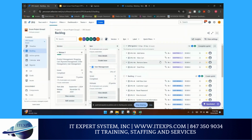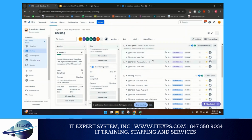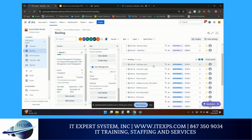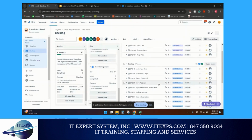On the right side of my screen, you can see our active sprint is sprint 2. We just started it today, and this is our sprint backlog. These are the add items, view cart or remove items, and total price stories. And this is the product backlog. We have a total of 17 issues left from order management, payment management, and user management.